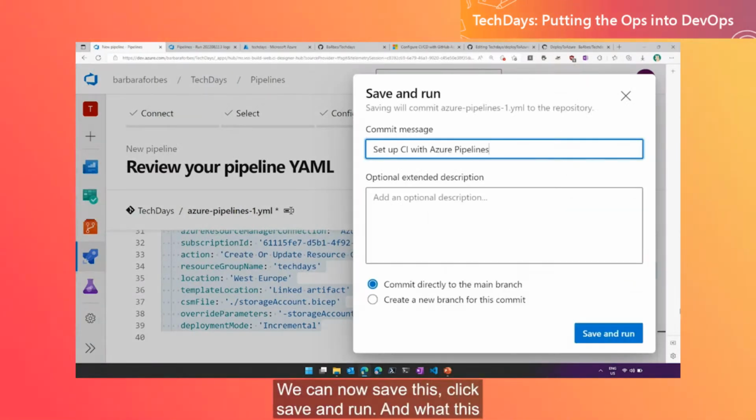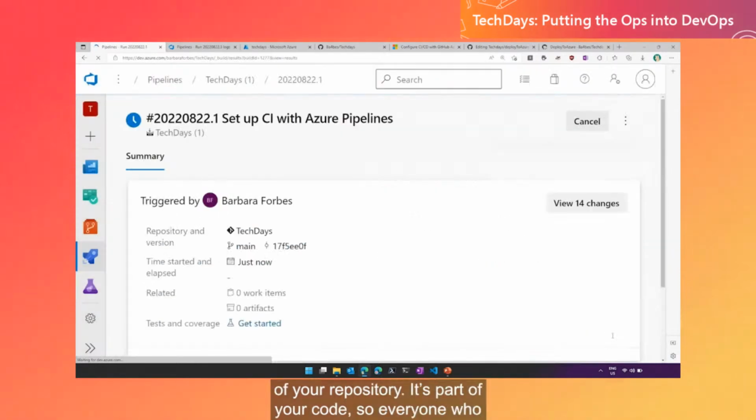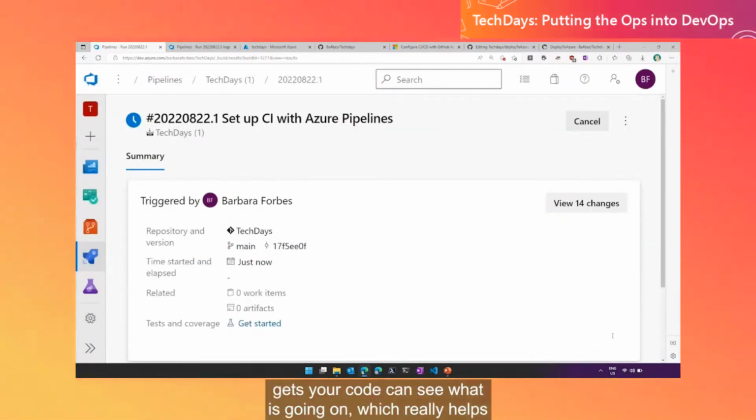So there we go. We can now save this. Click save and run. And what this does is create a new file in your repository. So it's now part of your repository. It's part of your code. So everyone who gets your code can see what is going on, which really helps if you're working with teams.